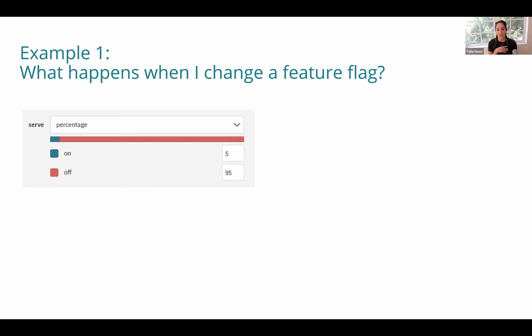It means you start out with a small subset of users, and then you slowly increment that to a larger subset as your confidence increases. You do this because just in case something goes wrong, you don't want to affect your entire population. So you can see here that I've turned this on for 5% of my users initially.